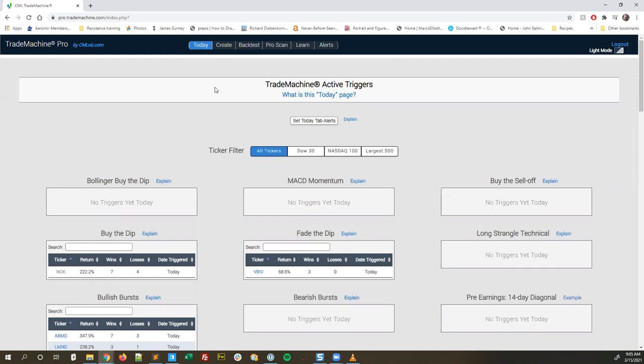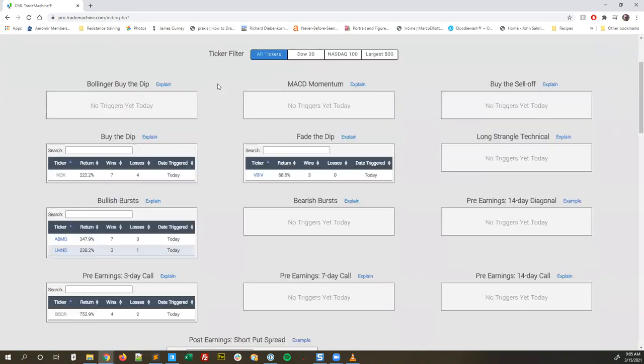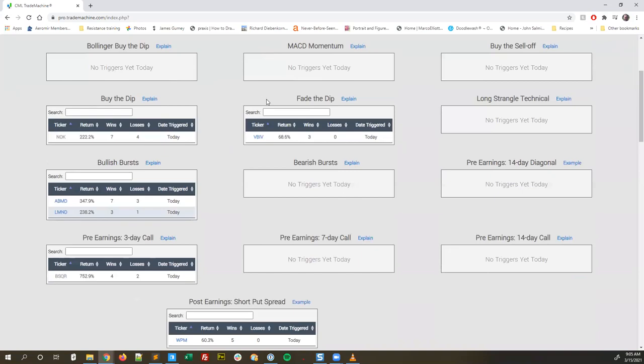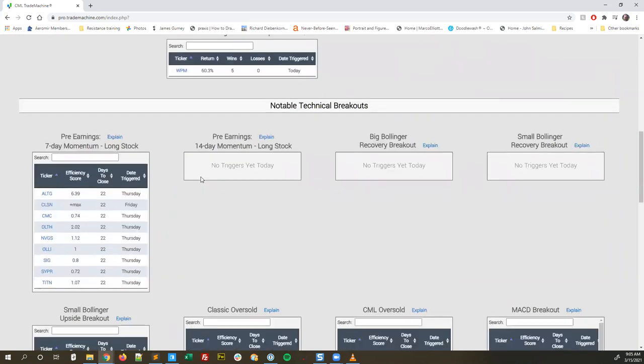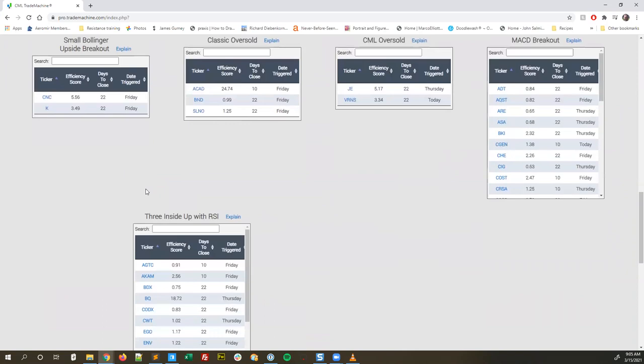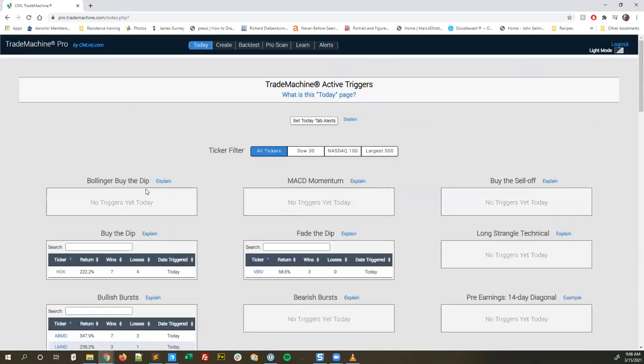It's pretty cool. They've changed it in the last year or two, and this is their new Today page. They've got all these different strategies, like buy the dip and fade the dip and a bullish TTM squeeze, that kind of stuff, things with earnings, technical breakouts. So lots of different things going on, and this gets updated every day. I don't know if it's delayed quotes or real time, but it's updated during the market hours. So if you want to filter it to, say, the NASDAQ 100, you can do that.